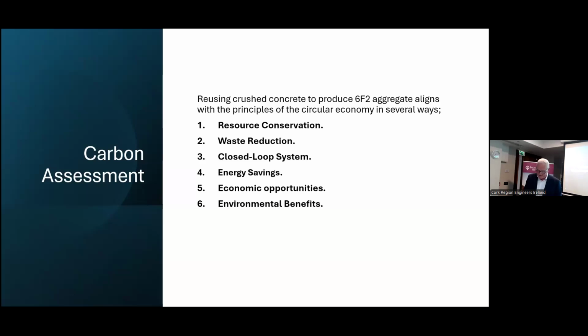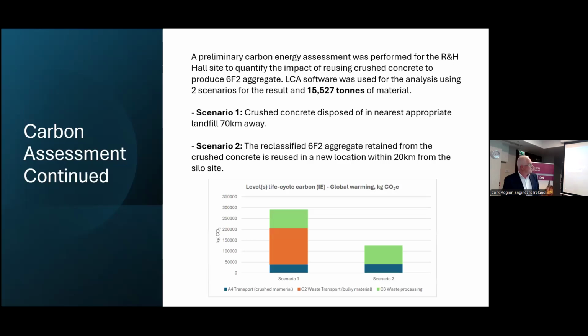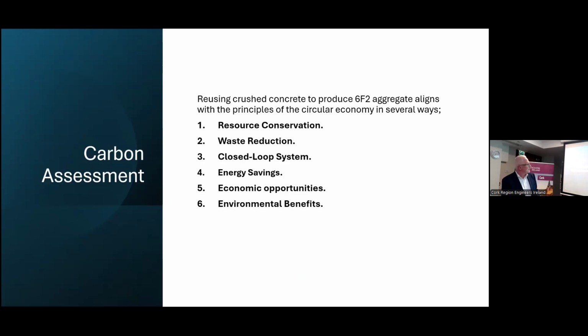The driving force behind that approach was sustainability. We, as a company, have developed a number of LEED accredited buildings here in Cork, and we also had the first LEED platinum accredited project in Cork. We're also working with Enterprise Ireland under the Innovative Build programme. Reusing crushed concrete to produce the 6F2 material aligns totally with the principles of sustainability, and in particular the circular economy and the closed loop system. So it reduces the material flows, reduces waste generation, conserves natural resources, and promotes sustainable practice within the construction industry. So it ticks all of the boxes that you can imagine here.